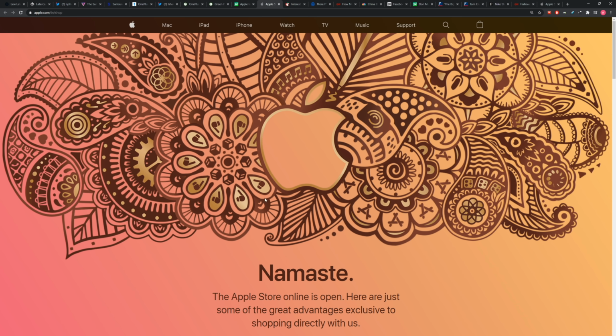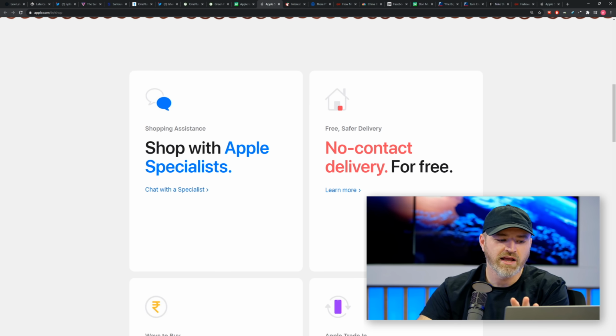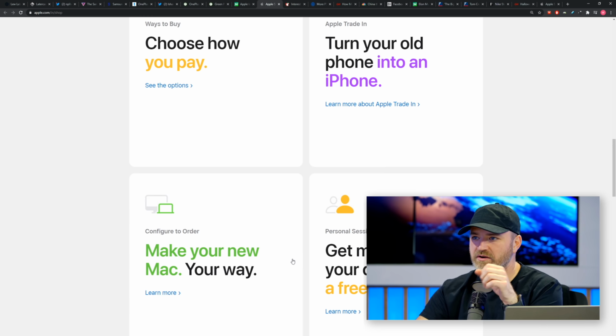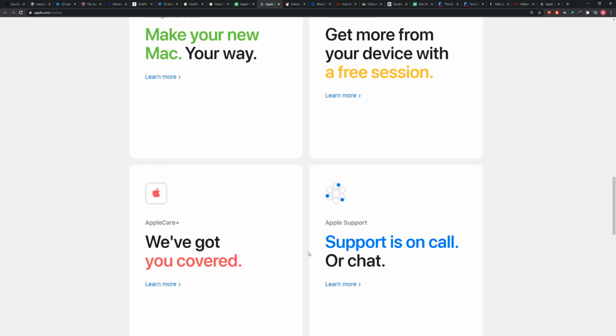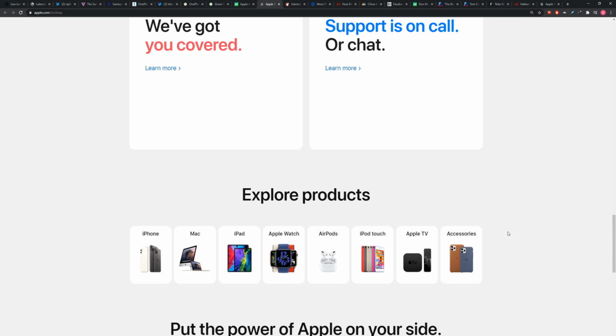The Apple Store Online is open. Here are just some of the great advantages exclusive to shopping directly with us. And again, this is not what you experience if you just go to the regular apple.com store. They're trying to explain all the things they can do for you now because people in India haven't had the Apple Store experience previously. You can shop with Apple specialists. No contact delivery for free. Choose how you pay, ways to buy. Of course, this is the financing stuff, which is going to be interesting in that market. I'm curious to see how it's received in that market.